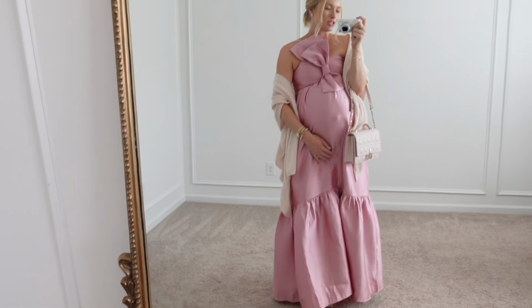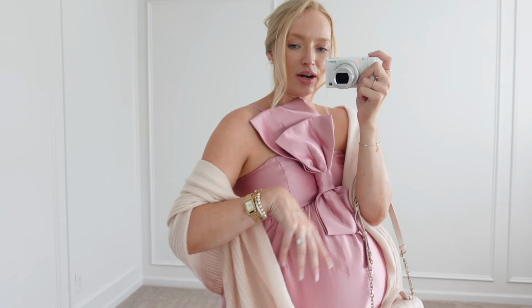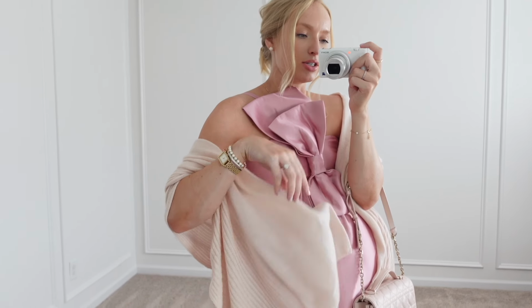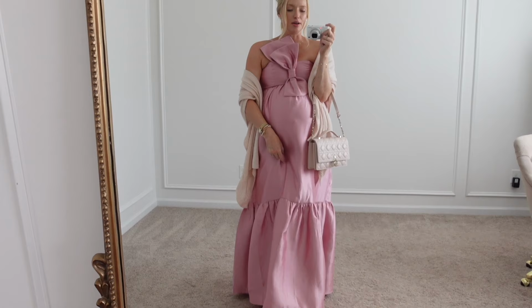And then for my accessories, I just kept it with the It's a Girl theme and went all out with the pink. So I have this little cashmere wrap. This is unfortunately very old, from Ann Taylor. I've had it for years, but I'll link some similar options. Pink bow or pink bag, and then a pink shoe.